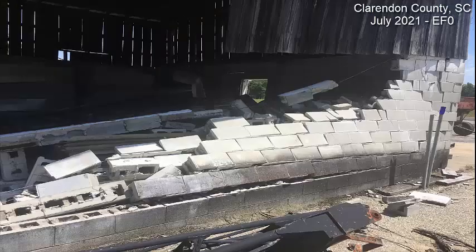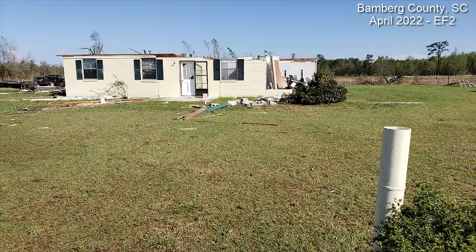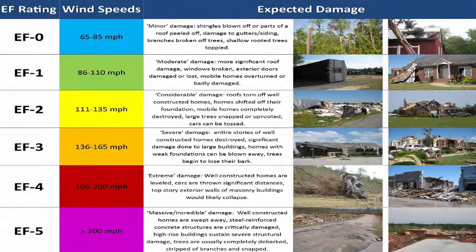When a storm survey is complete, and it has been determined that a tornado caused the damage, National Weather Service meteorologists will assign the tornado a rating on the Enhanced Fujita scale, or EF scale for short. For a brief overview of what the EF scale is, here's the Science Operations Officer at NWS Columbia, Frank Alsheimer.